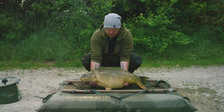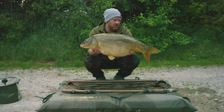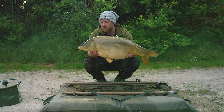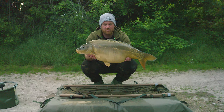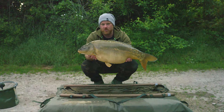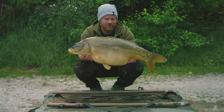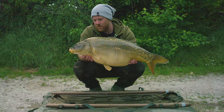So, let's have her up. 26 pounds of early evening carp here at Gigantica. This just never gets boring, to be honest. Not the biggest, size really doesn't matter. It's just a buzz you get off it. Absolutely love this sport. You can call it a sport, passion. Absolutely love it. Thank you very much, sweetheart.